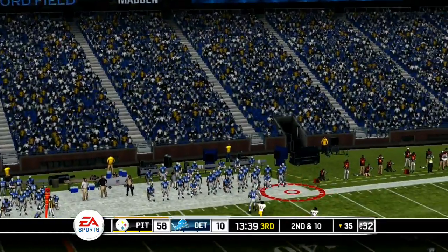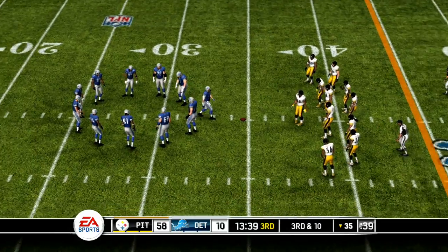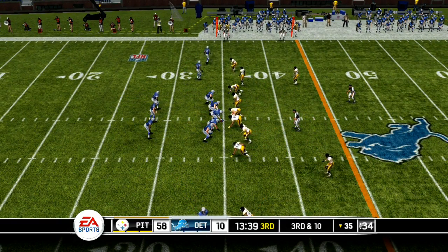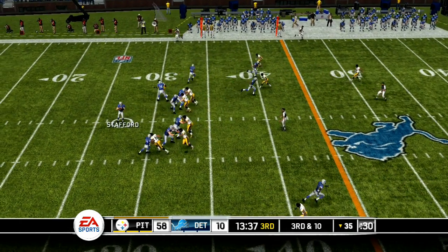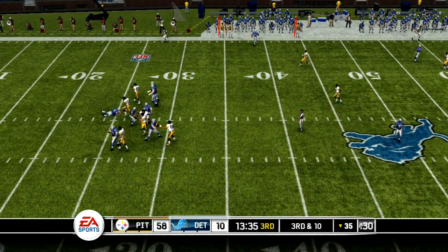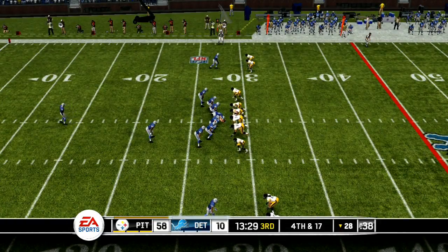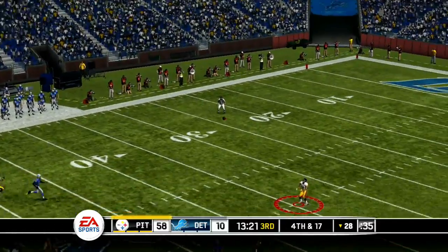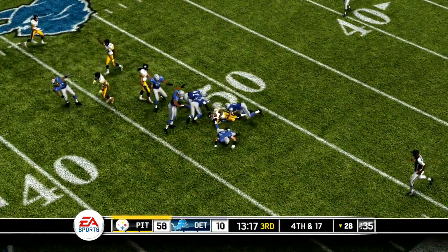He goes for it all. Under pressure, he felt the heat that time and was forced to throw it away quickly. Defense closing in. He's dragged down on the play. And that sack will bring up a 4th down as the offense couldn't get anything going on that series. The key to playing defense is getting good penetration. If you can make that quarterback move around sometimes, even if you don't get to him like they did on that play, you can still disrupt an offense.